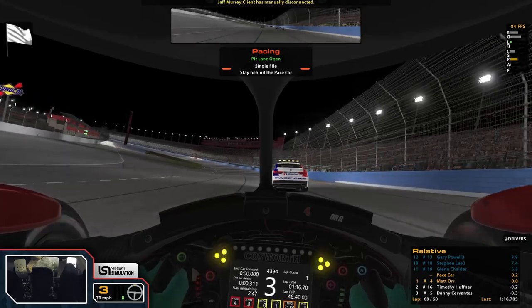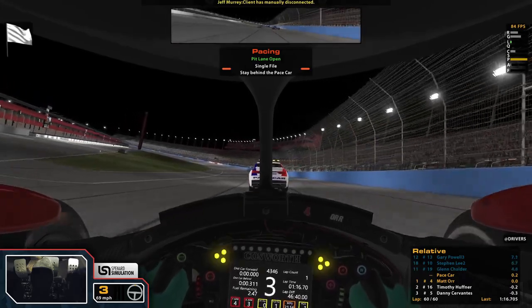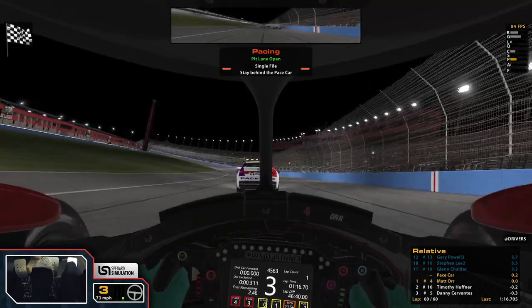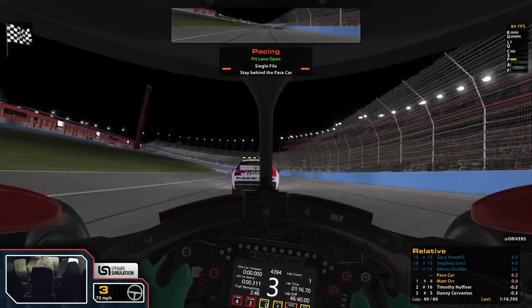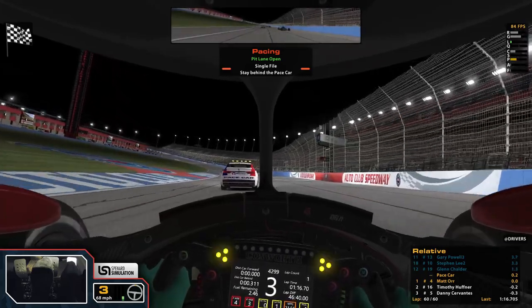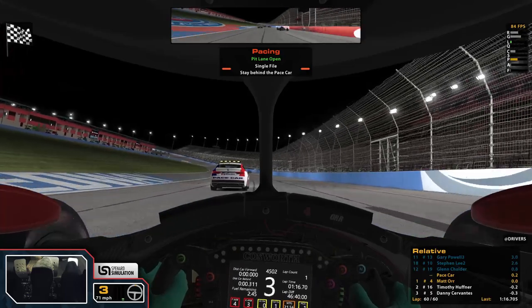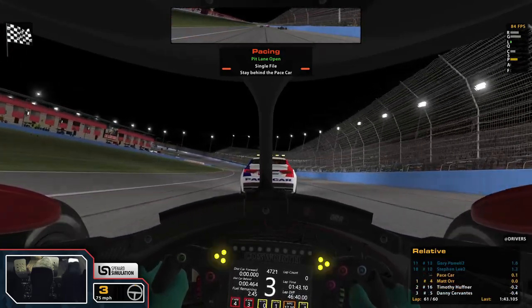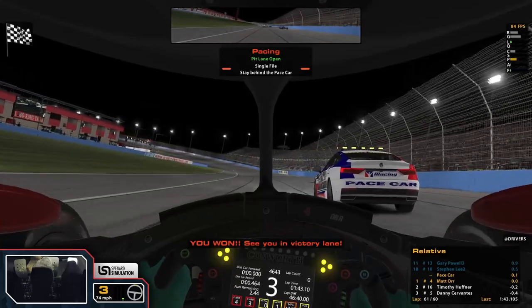Let's see here. We started in the middle. We dropped back, essentially, through pit stops. And then we went ahead and moved back forward because of the pit stops. And because of the pit stop, we were in great position to take advantage here. So, we wrecked half the field here and managed to win it. So, anyways. You won. See you in victory lane.